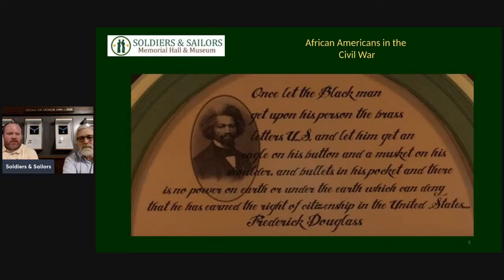And it says, "Once let the black man get upon his person the brass letters U.S., and let him get an eagle on his button and a musket on his shoulder and bullets in his pocket. And there is no power on earth or under the earth which can deny that he has earned the right to citizenship in the United States." Powerful. Very, very powerful. Very meaningful.